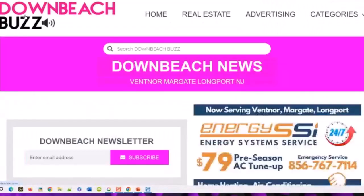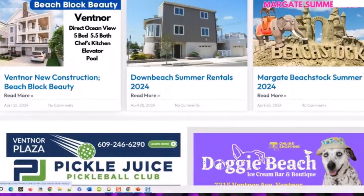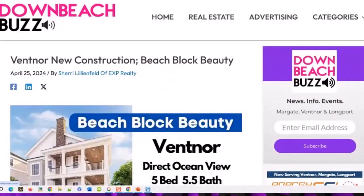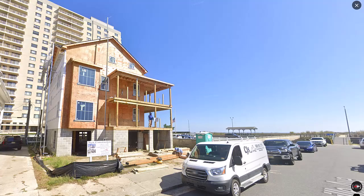And one more property, a real beauty. They call it the Beach Block Beauty. It's actually a couple of blocks away from where I live. Direct ocean view. It's not exactly up on the boardwalk, but it's back a little bit. So that's really nice. Nothing in front of you, a chef's kitchen, elevator, pool, and 5-bed, 5.5 bath, Ventnor new construction. I love this place. It's almost done. I walk by it a lot. So it's maybe 3/4, 80% done, Sher?